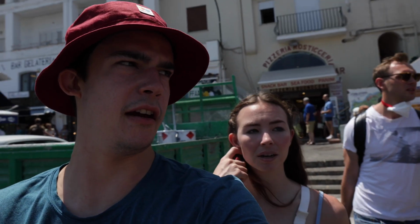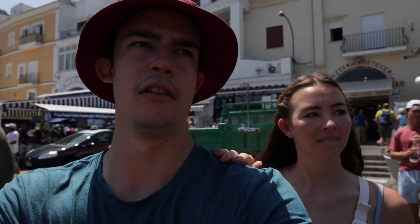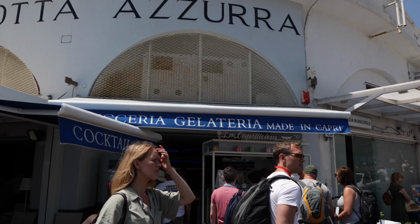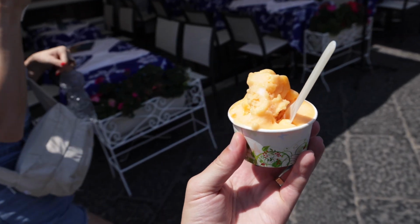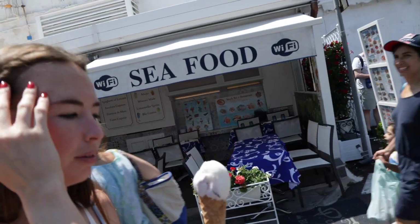So we are now in Capri, and the first order of business is finding some gelato. So that's what we're about. Got some gelato. Starting off the trip right. Definitely not the best gelato we've had, but it's also like the only option right here.